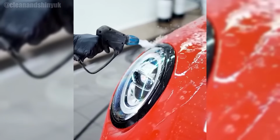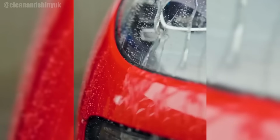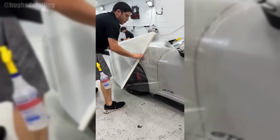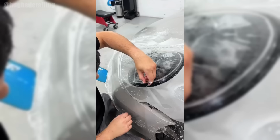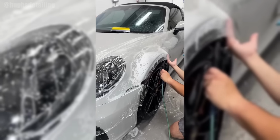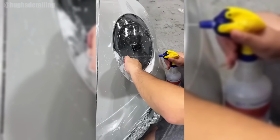Want to make your life easier? Get your car ceramic coated. I've done it on a few of mine and it seriously helps keep them cleaner. It repels rain, makes washing a breeze, and gives that glossy finish we all want. Another solid option is PPF, Paint Protection Film. It's like a screen protector for your car's paint. Full coverage can be pricey, but you can always just do a partial PPF with high impact areas like the front bumper, hood, and side mirrors.